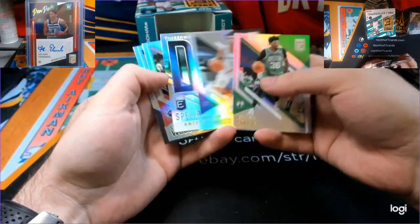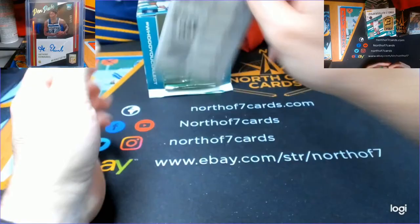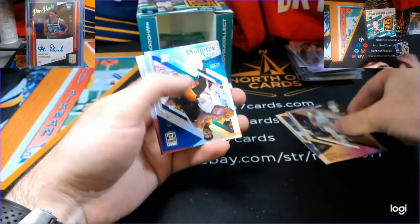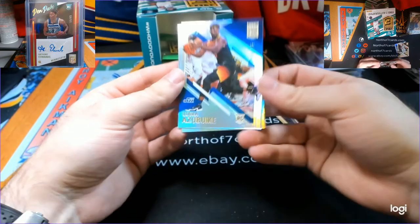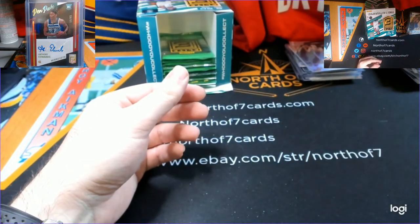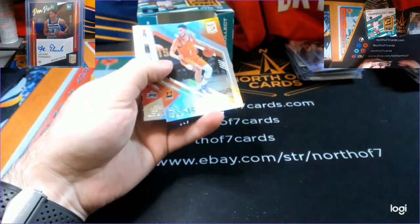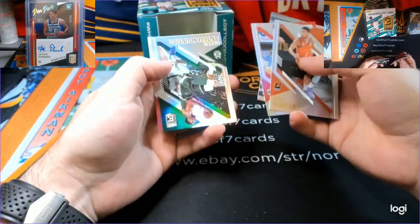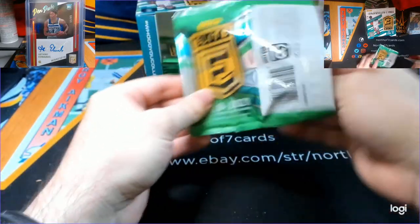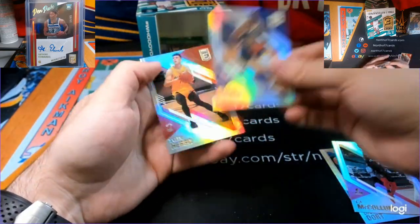Marcus Smart, Keldon Johnson, Anthony Edwards, Christian Wood, and Aldridge. DeMar DeRozan, Luka, and we have a Udoka Azubuike out of 299, which apparently somebody said is doing well in the summer league. So congratulations, who bought that spot? Clint Capela, Mike Conley. Devin Booker, Kawhi, De'Aaron Fox, Giannis, Damian Lillard. CJ McCollum, Dort, SGA, red parallel, Draymond, and Tyler Herro.